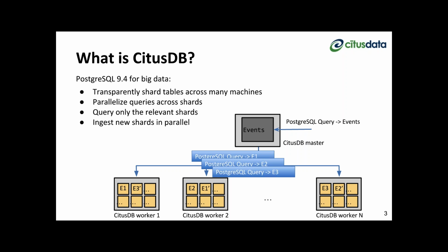And another advantage, I think, of CitusDB is that you can ingest very large volumes of data in parallel, kind of in real time. You can keep growing your distributed table without slowing anything down. And you can just keep adding more worker nodes. There's no real limit on the number of worker nodes.